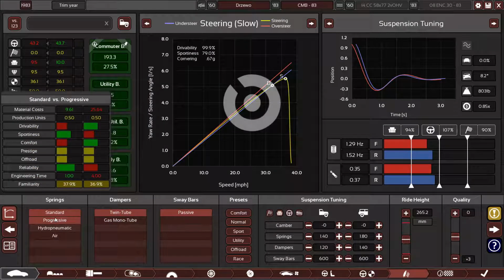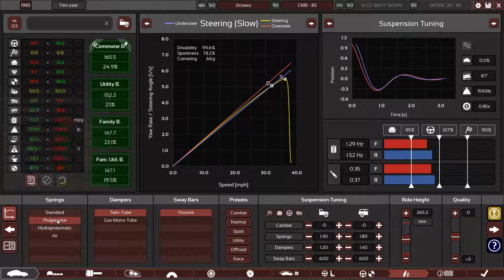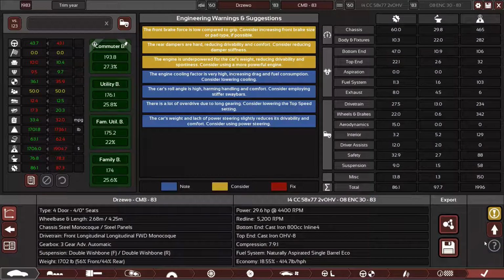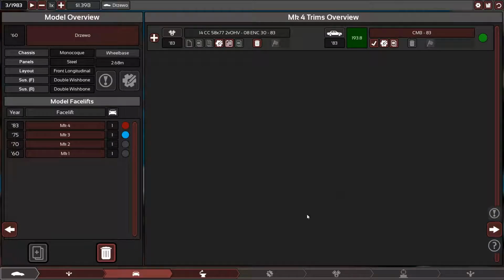Standard, progressive. Yeah, that's about what I expected. And no need to change anything else. Alright, solid upgrade for it.